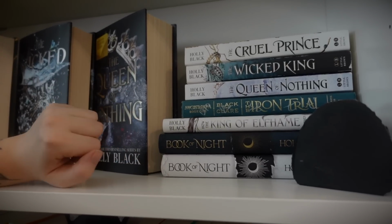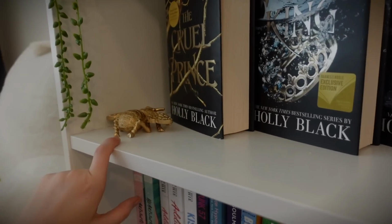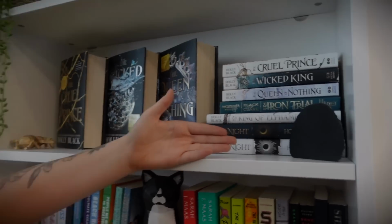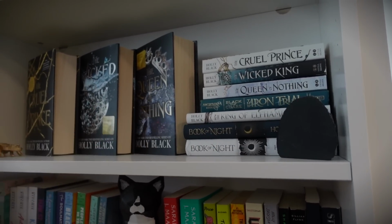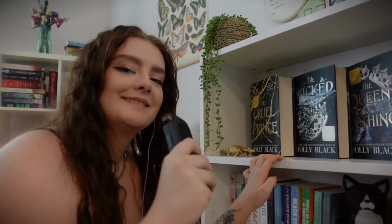So, yeah. Then I have this little bee that I got from Target in like the dollar section. I don't even know. And this rock that's spray painted black. But yeah, I love Holly Black. That's pretty much the moral of the story.